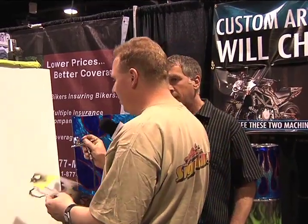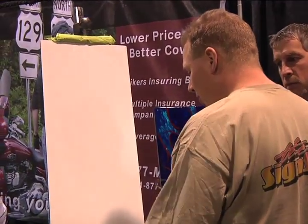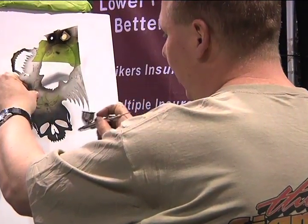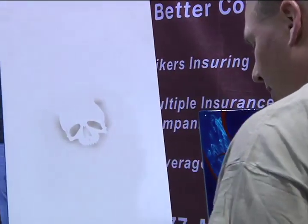Well, this is my second year attending this show, and as I'm doing this, I'll explain why, because I do custom paint work. So we're going to demonstrate a little bit here. Do a little skull here. The reason I'm here is to get into the public eye.